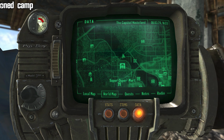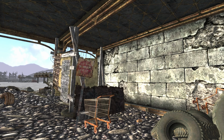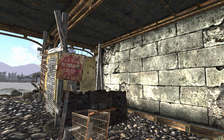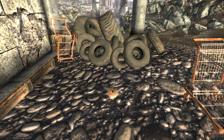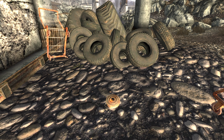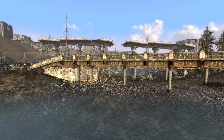The abandoned camp in Fallout 3 is a hidden gem under a bridge, just north of the Super Duper Mart. It's surrounded by tires, offering a bed, an ammo box, and a table with a Duck and Cover skill book. But watch your step, there's a frag mine at the entrance ready to ruin your day. Mirelurks crash the party every 3 in-game days, so don't get too cozy.